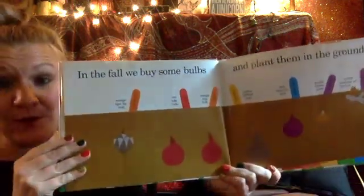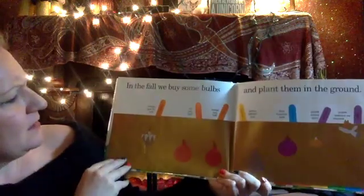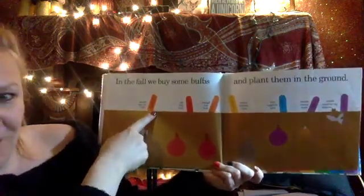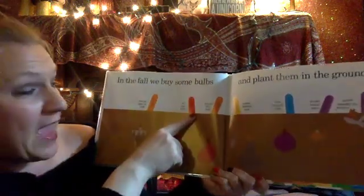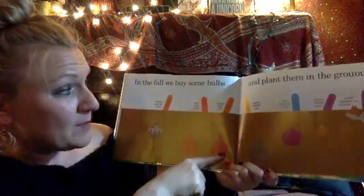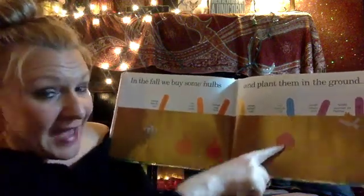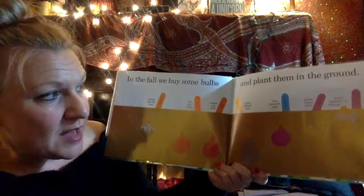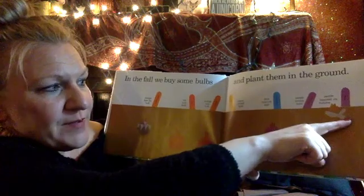In the fall, we buy some bulbs and plant them in the ground. Let's see, what do we have here? Here's an orange, very good, tiger lily bulb. And this one? Red, a red tulip bulb. And an orange tulip bulb. And a yellow daffodil bulb. And a blue hyacinth bulb. And a purple crocus corm. And a purple bearded iris. Oh, those are my favorite. I love irises. Those are a lot of colors.